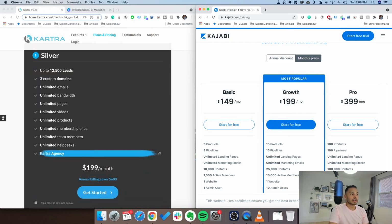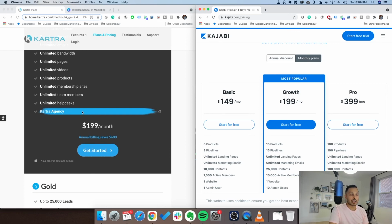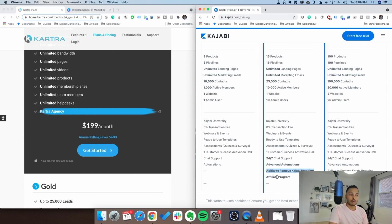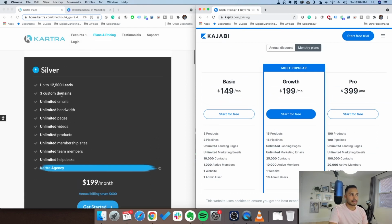This is a great value, right? Because everything's now unlimited. You have up to 2,500 leads. You have 3 domains. You get the agency feature if you need it. And it's $199. So this means everything is included. And on this end, you get just these things added, which should have been, in my opinion, here. And of course, the limits are upped as well. And again, you got the 10,000 active members versus the 12,500 leads, but 25,000 contacts. Not sure which is better, right? It really depends on your situation.